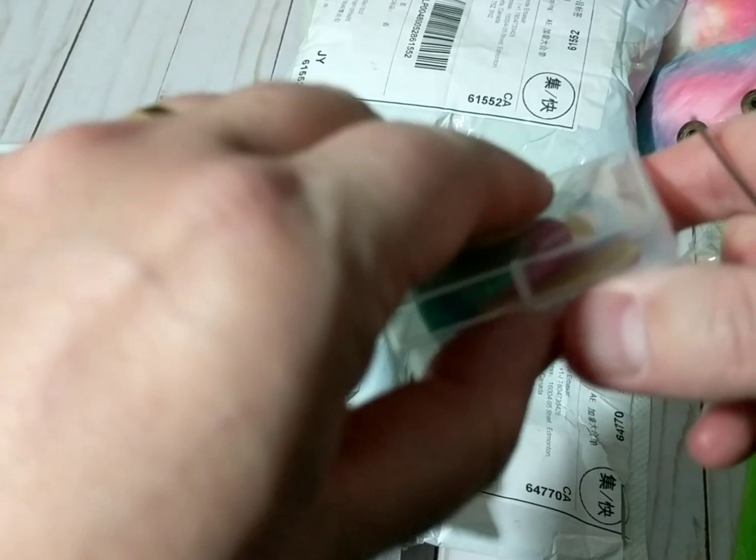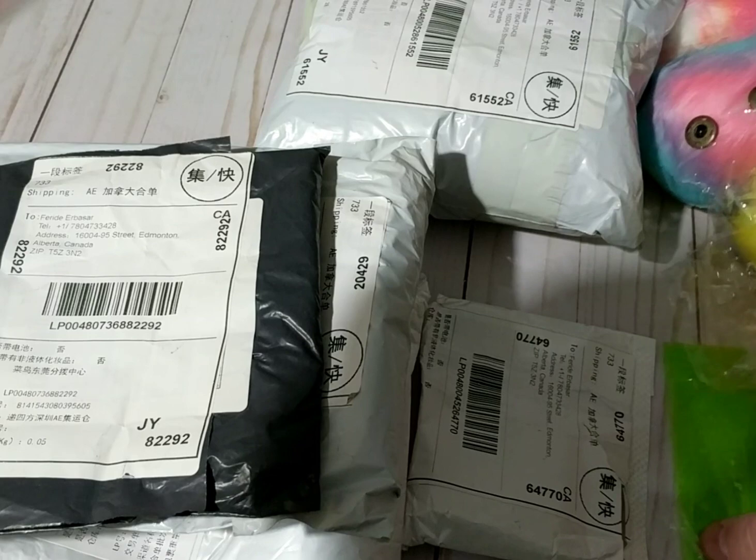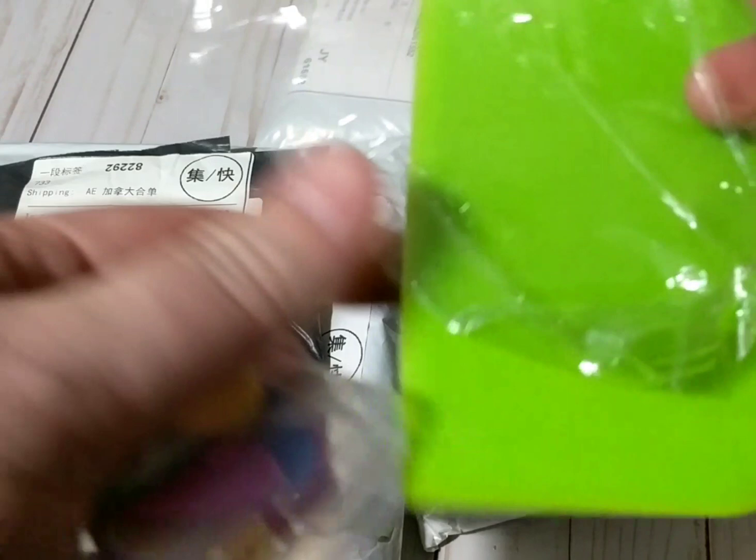And how much did I pay for this? I paid 77 cents, but they charged me for shipping, so I paid $3.09. Look at the difference. Okay, for that green one, I paid $1.05. These are all in Canadian. And then they charged me $2.48. Yeah, so they charged me for shipping.